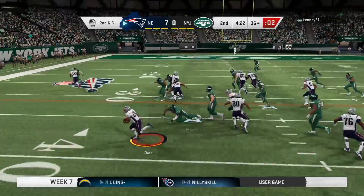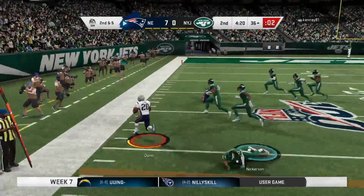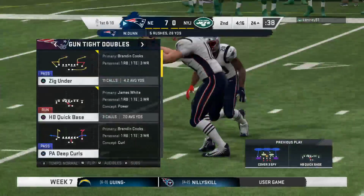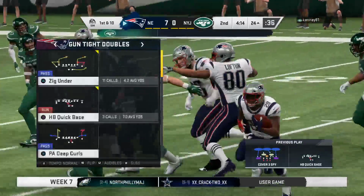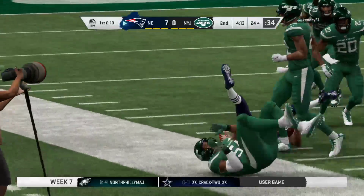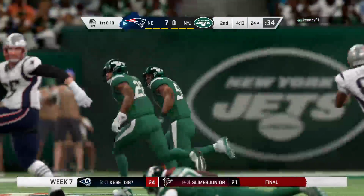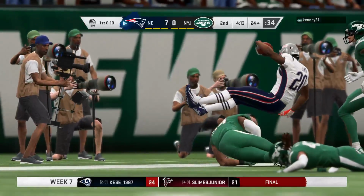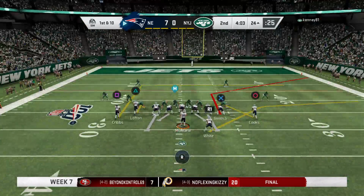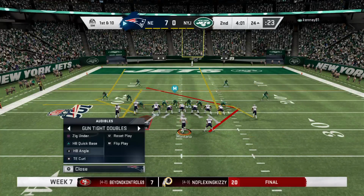On 2nd down now. It's done. And brought down, but not before they're inside the 25. 12 yards there and a 1st down. At this stage of the game, the run-pass numbers are a little bit out of whack because most of their yardage has come through the air. But in a sense, that just sets things up for big runs like that because the defense might be a little bit off balance. They pick up another 1st down with that run.